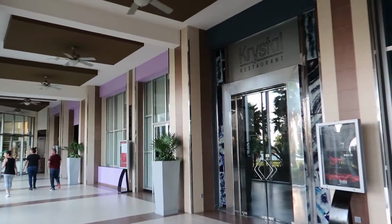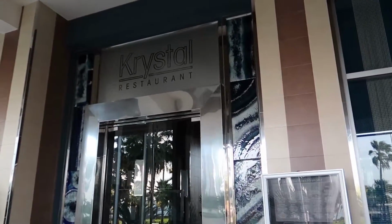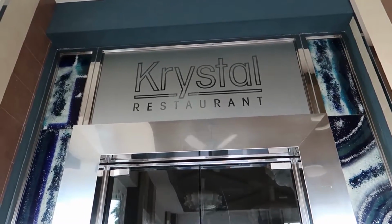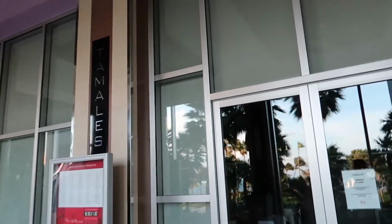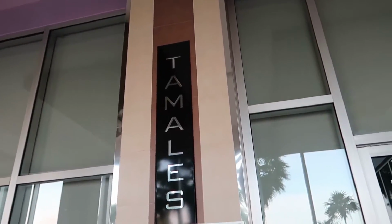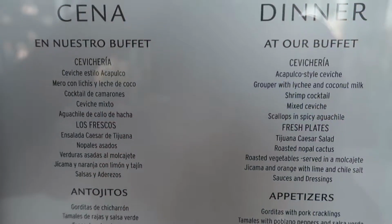Alright, so continuing down here, this is the first a la carte restaurant. It's called Krystal. It's a fusion restaurant. We actually went here. I'll link our video to that on the screen right now. The next restaurant's the Mexican restaurant. So it's called Tamales. We didn't go here, but here's the menu for Tamales.